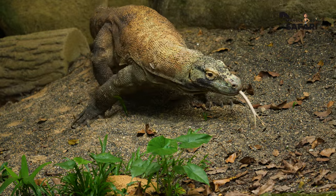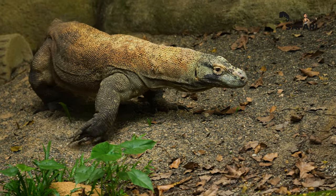They are venomous. They actually bite the prey, and the prey cannot survive for long. And then with its smelling skill, it tracks the prey again, and then it eats the flesh of the prey. So that's how it hunts.